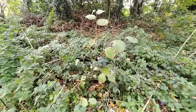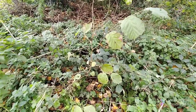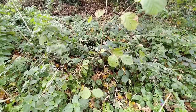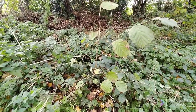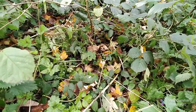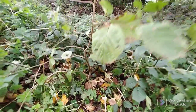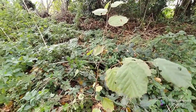So here I have one hazel tree. Obviously the leaves are beginning to die back, and it's possibly the wrong time of year to do this, but hey ho, this is the time I've got available to do this project, so I'm going to use it. But as you can see, there's a nice little sapling there, and I should be able to, with a simple trowel, just get the root ball from that one in there and transplant it to its new home, and hopefully it will take.